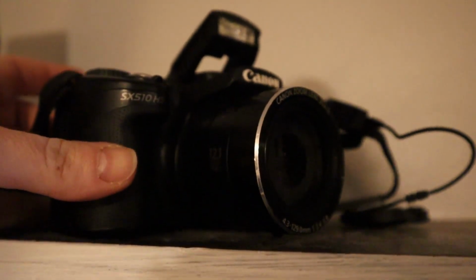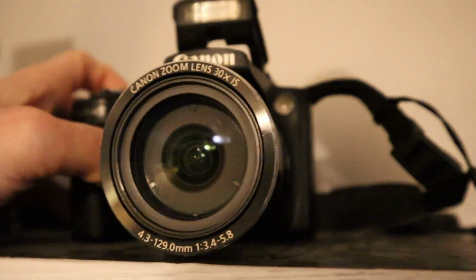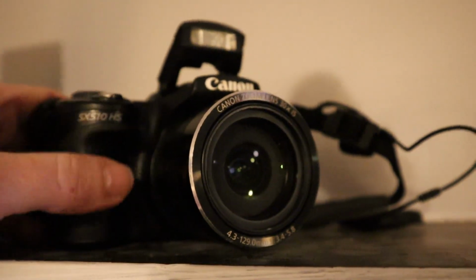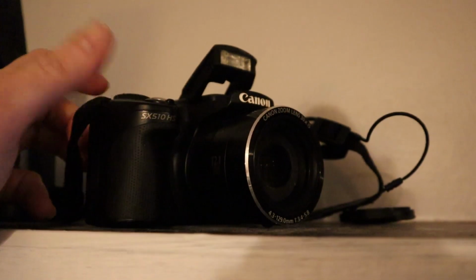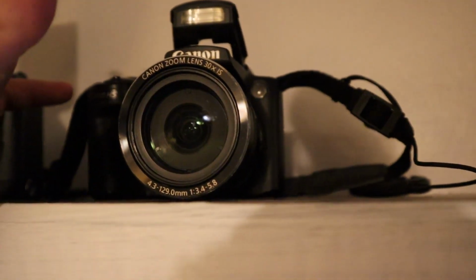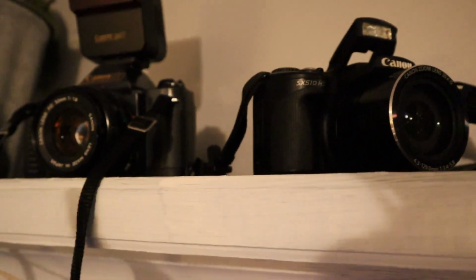That was a good little camera. I loved it. It had amazing zoom. I could zoom in on the moon and everything with it. It still works. I'm sure I can even figure out what's up with the lighting issues on the inside. It's been dropped a couple times. I know, but yeah, it happens. Hopefully not with the one I have.